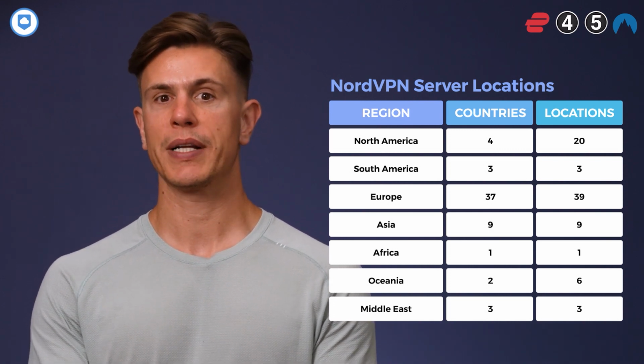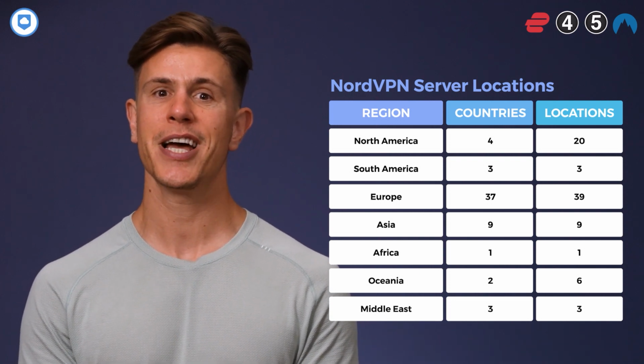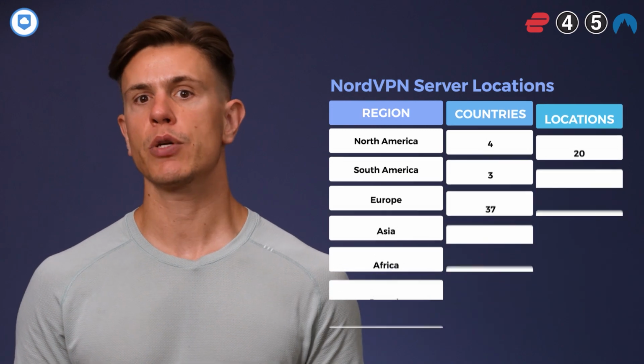Still, its worldwide server distribution isn't very good. As you can see from the table on screen, it heavily favors Europe and North America, while offering only one server location for the entire continent of Africa.